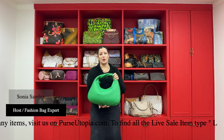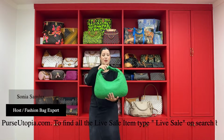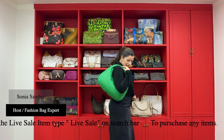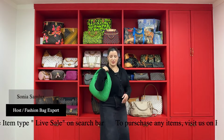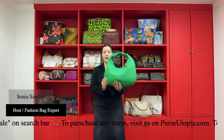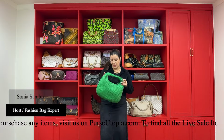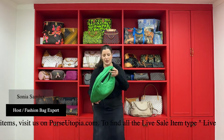I'm pretty sure you guys know this model. There are multiple versions of this one. This is a bag you can carry on the shoulder like this, which is super nice. As you can see, the sizing is also very nice. It's kind of medium size, so there's still a lot of room, and it's kind of moon shaped. You have a zipper for this one. The condition is actually super good. It's almost as new. I don't see any signs of wear.